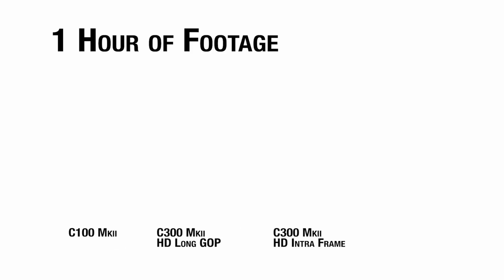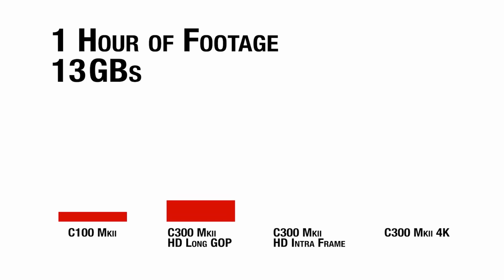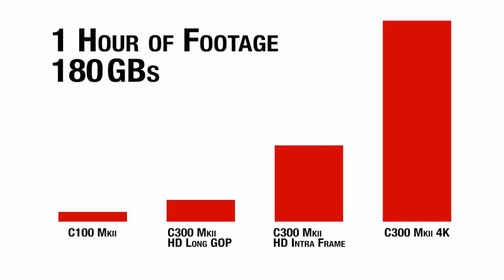If we scale all this up to an hour of footage, the C100 will use about 9 gigabytes. The C300 HD long GOP will use about 20 gigabytes, HD intra-frame will use about 70 gigabytes, and the 4K will be 180 gigabytes. That's all for just 1 hour of footage, so you can see how this will really make a big difference quickly and why the C100 is still king here.